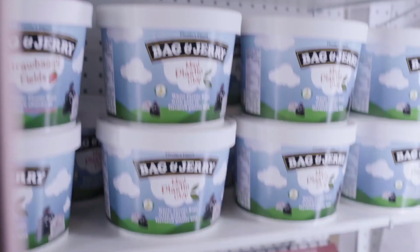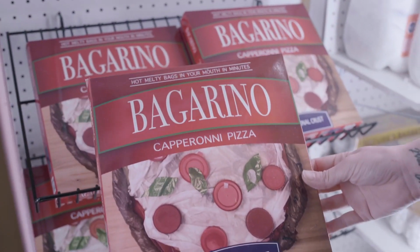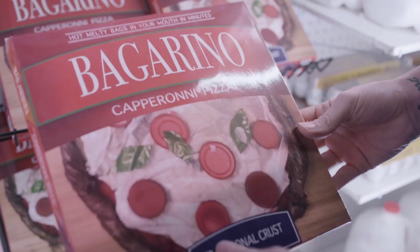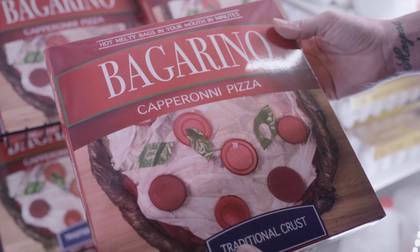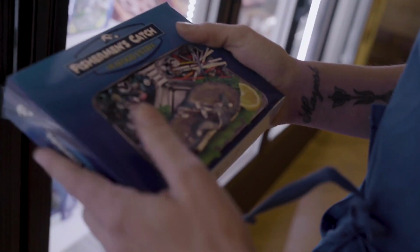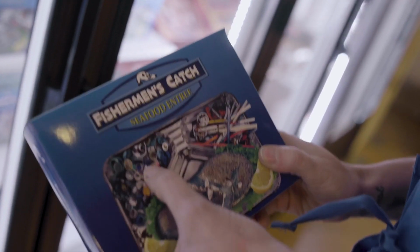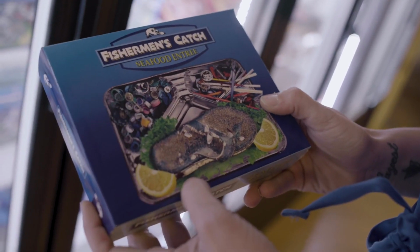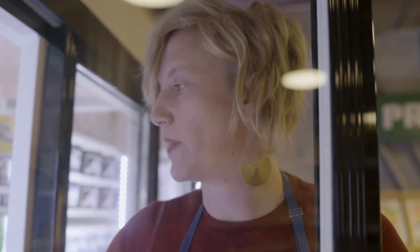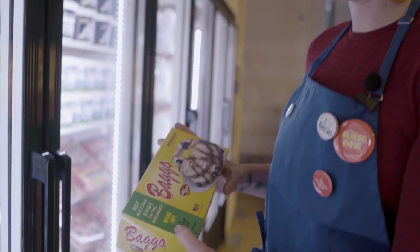of plastic. We have my personal favorite, the Bagarino Pizza. It's pepperoni flavored, and it's not delivery, it's plastic bags. And this is like a frozen seafood dinner, and this is stuff that you might find in the ocean now instead of fish. A flip-flop, a bunch of caps, and some straws, garnished with a lemon. This is Bago breakfast bags, hot melty bags in the morning.